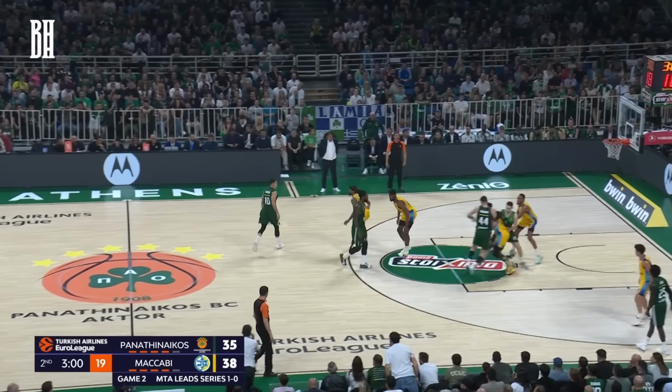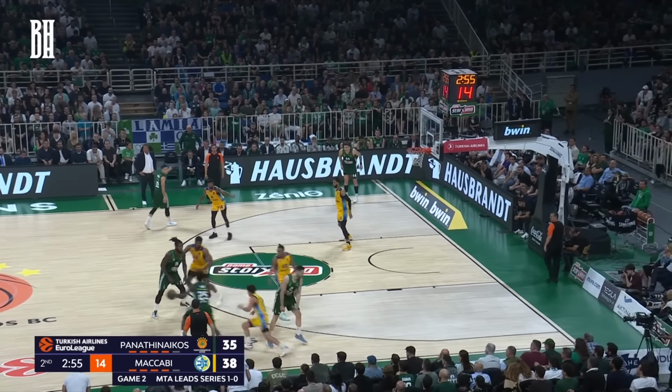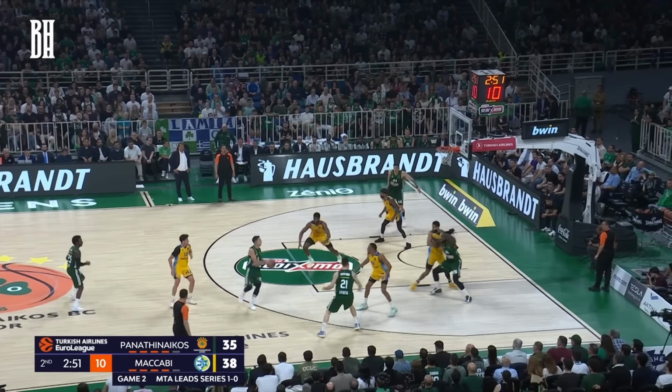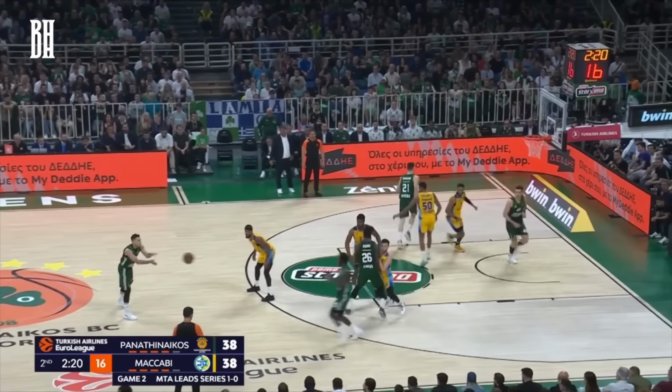Hitting hard early on. Panathinaikos trying to swing back, having trailed by 9, down 3 now. Ball in the hands of Kendrick Nunn. Papapetru, the Saw wanted it, went to Slukas for 3 for the tie. Kostas Slukas.